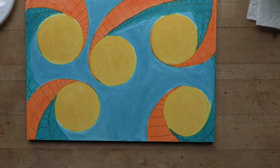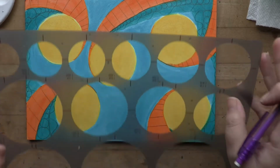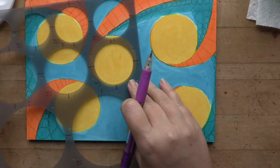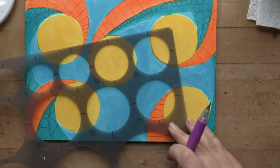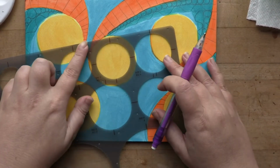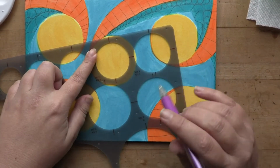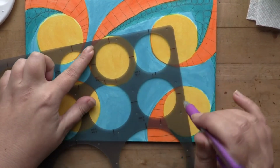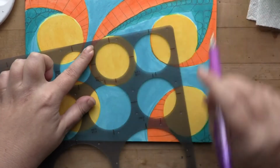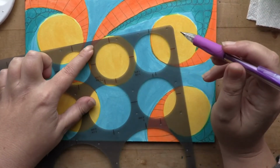So now we're to the point where we're going to start doing the circles in the sun. I am going to get out my circle tool for this one, just because there's quite a few circles. Something I have learned with doing this is you could sit here and work to get it perfectly centered. I find that they become more interesting when you don't perfectly center it. Close is good, but not perfect. It'll make the whole piece a little more interesting.